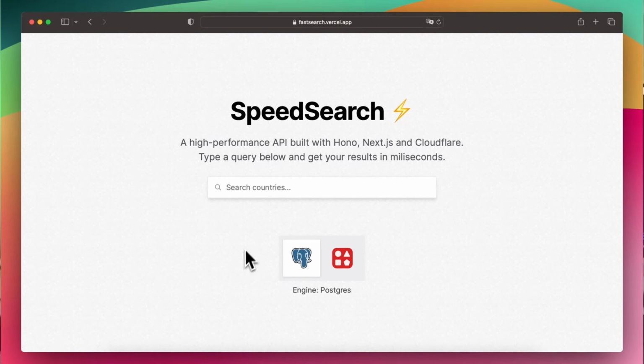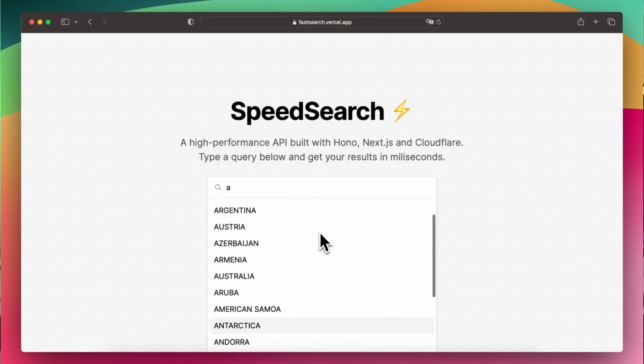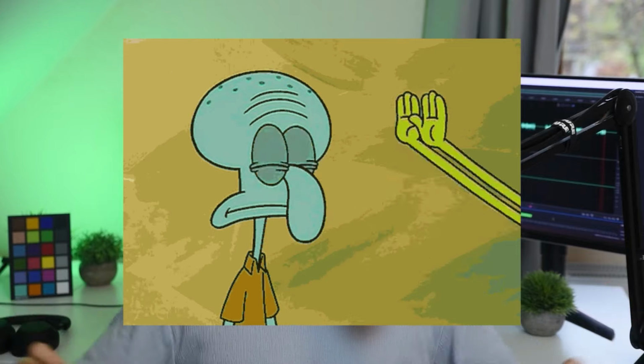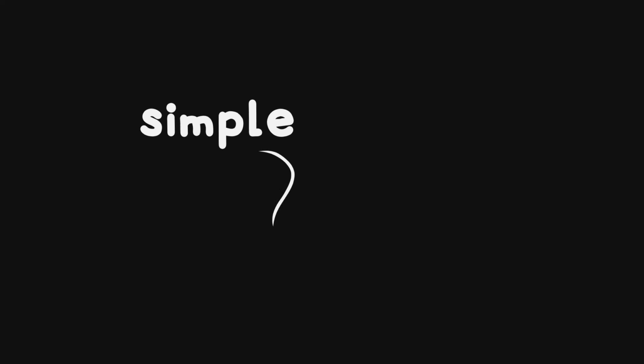We're gonna take a look at an example in this video. It's gonna be a search app, a search functionality, but this is useful for any scenario where you need seriously fast and cheap APIs. That's not just search, but anything you can imagine. We're gonna go through all concepts step by step together from simple to hard.